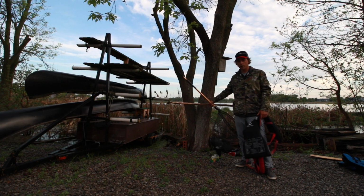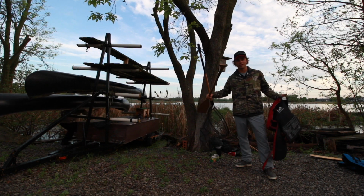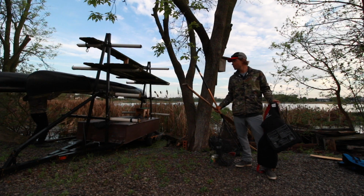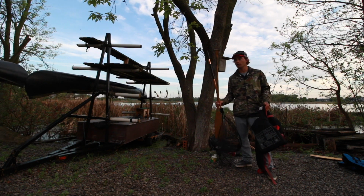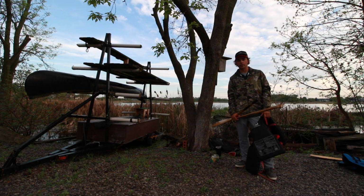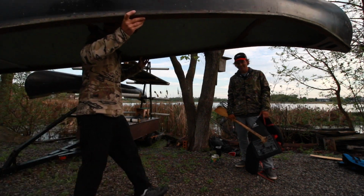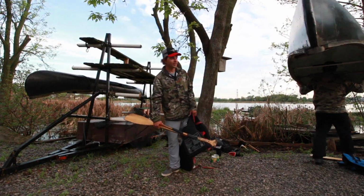Colin's loading the canoe. We already got one loaded in the water. And today we're right here in the Durham region, and we're gonna see if we can go catch some big carp. We're right in front of a marsh absolutely loaded with carp. It's kind of a weird time. A lot of the carp are spawning, and when they're in the reeds spawning, they're super hard to catch. But Colin's gonna get the canoe all loaded up, and we're gonna go try and catch some carp.